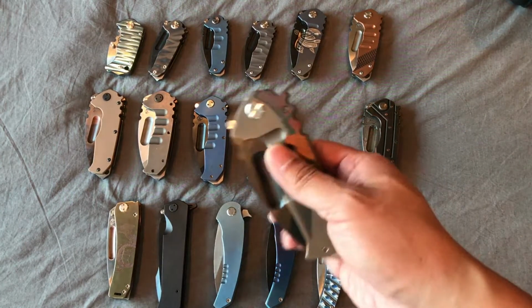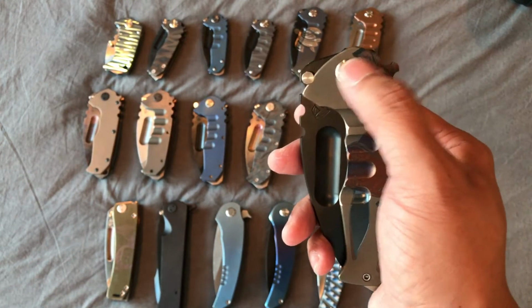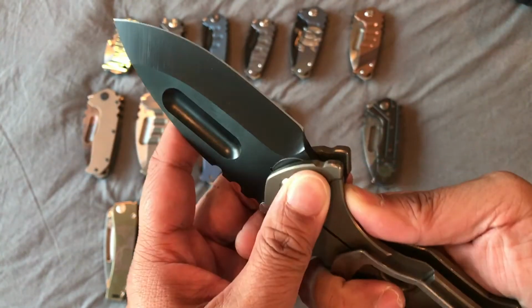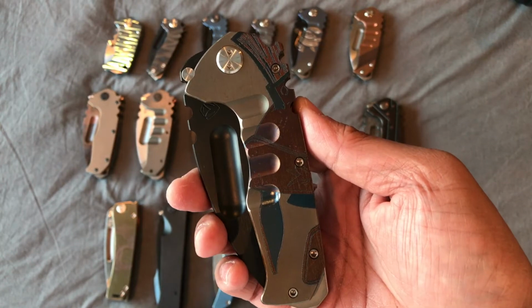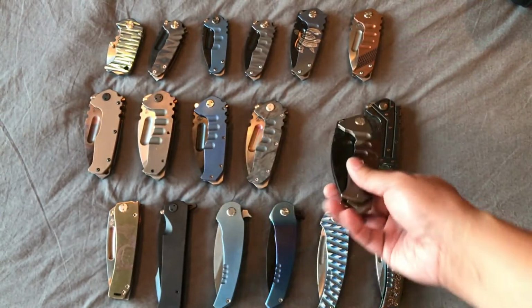This one I just picked up. You might recognize it. I think they made it for Blade Show, but this one here has standard hardware, whereas the Blade Show one was blacked out hardware. It is a 3V drop point, and I'm not gonna lie to you, it's that cool in person. This is actually one of the coolest knives, and I'm surprised I was able to get it, and I love it. So this is a cool knife.